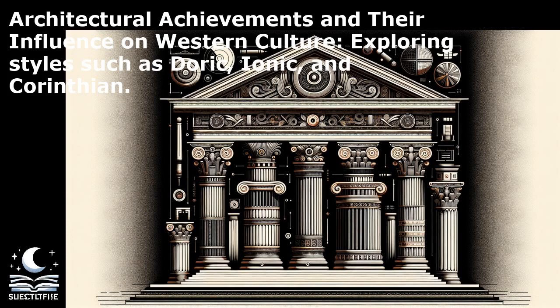These examples highlight the diverse and dynamic nature of architectural evolution, demonstrating how styles have adapted and transformed to meet the needs and aspirations of each era. Ancient Greek and Roman architecture have had a profound influence on Western architectural traditions, shaping the way we design and construct buildings to this day.